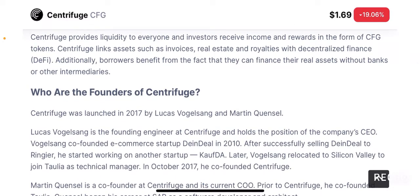Centrifuge provides liquidity to everyone, and investors receive income and rewards in the form of CFG tokens. So again, the main goal of Centrifuge is to provide liquidity to all of these non-tokenized assets in a tokenized fashion, and to provide a regular, stable income for the investors, along with rewards that are paid out in the form of CFG tokens.